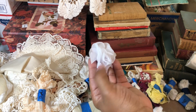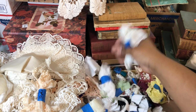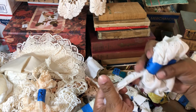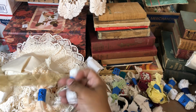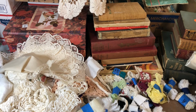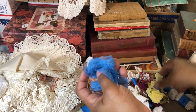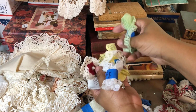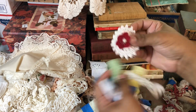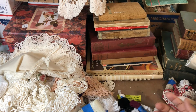And they had these little rosette flowers. A couple of those I've seen so far. And like I said, a lot of this trim. Look at that. Some ribbon, little black rosettes. Yeah, trim is going everywhere. It's raining trim, you guys. Oh my goodness. Look at that little pearl they put in there. Let's toss that.